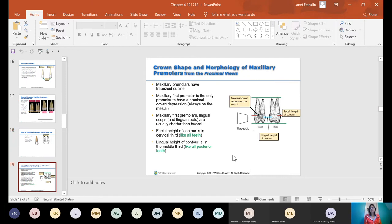The maxillary premolars have trapezoid outlines. So there's a trapezoid right here. And this is kind of what they look like if you were to put the trapezoid over the picture. The maxillary first premolar is the only premolar to have a proximal crown depression. So that's what I had just talked about.